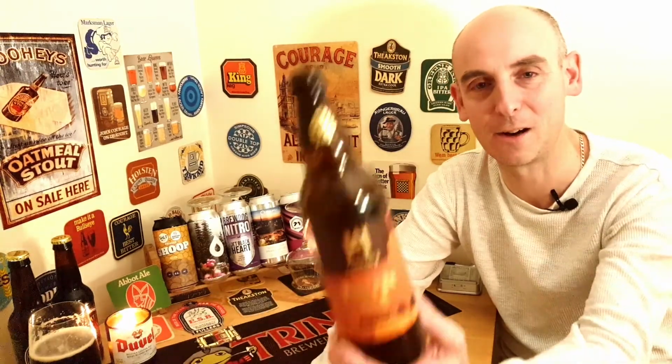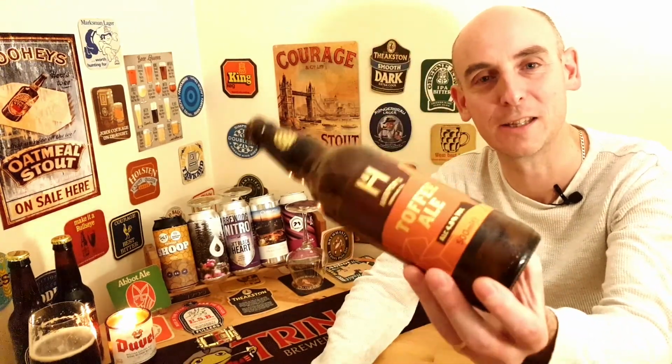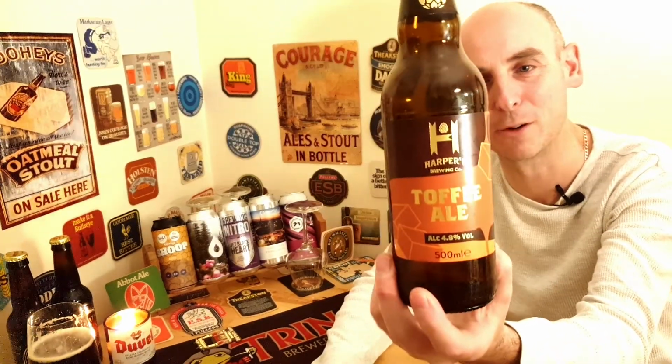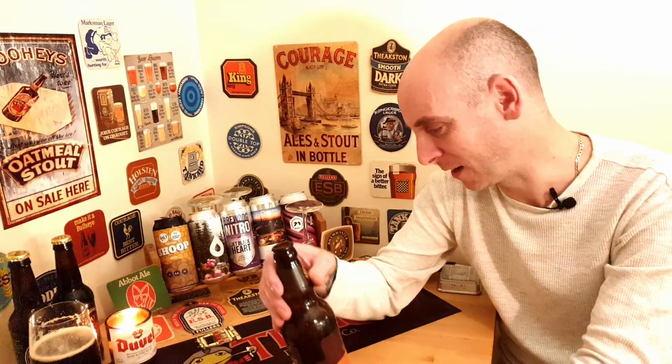So this is what we're looking at tonight, everybody. We're looking at the Harpers Toffee Ale. Yes, the bottle's empty, because it's in the glass. So it's the Harpers Toffee Ale coming from Aldi. Pretty sure Harpers is made by Marston's Brewery. So it's the Toffee Ale in a 500ml bottle coming in at 4.8%. Yeah, it's from Aldi.